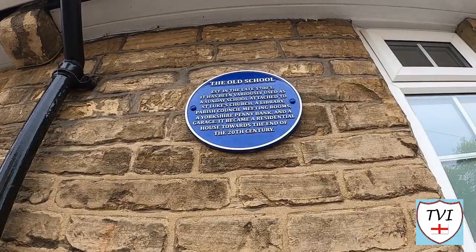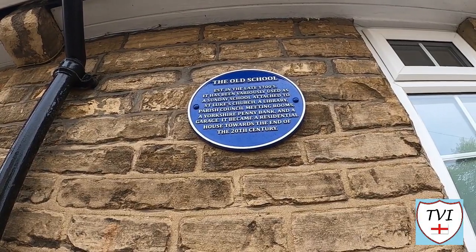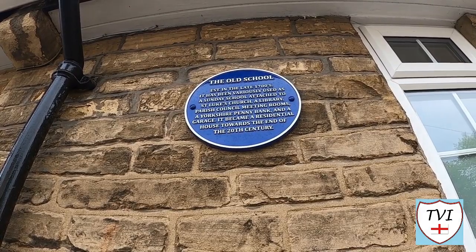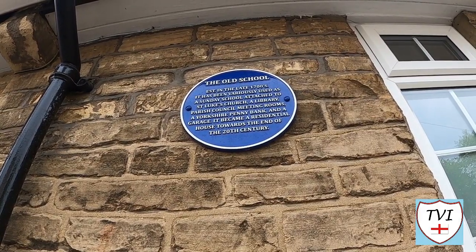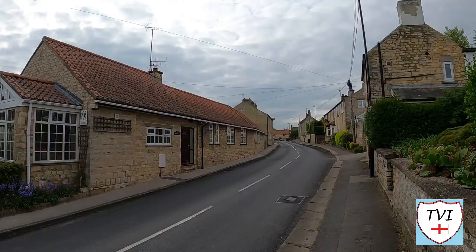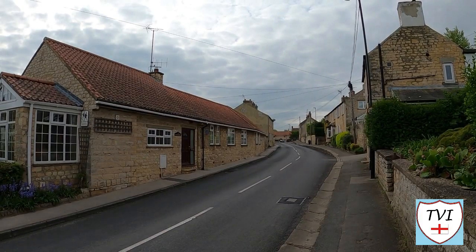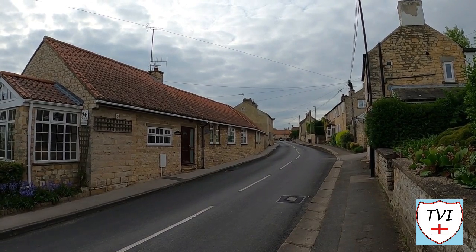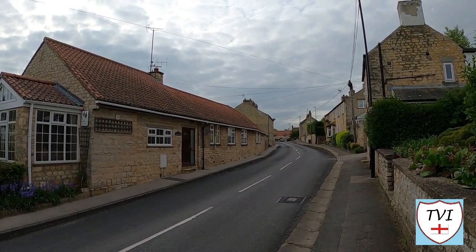It's not long before we hit our first historic landmark up here. This is the old school which was established in the 1700s. There's a blue plaque on the wall which tells us a little about it. It was used as a Sunday school attached to St Luke's, and interestingly it's also been used as a Yorkshire penny bank, a garage and as a parish meeting room.